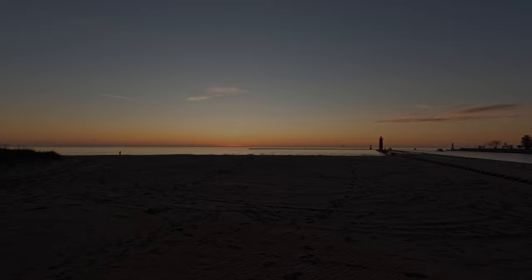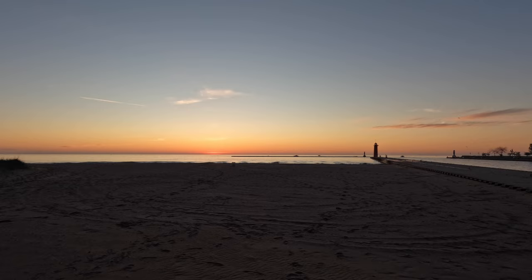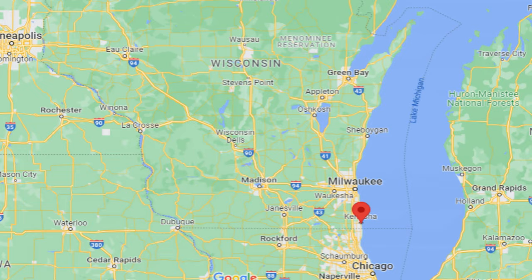Today we stick around the Kenosha area, specifically along the lakefront. Kenosha is located in the southeastern corner of the state, on the shore of Lake Michigan, and is home to around 100,000 folks.